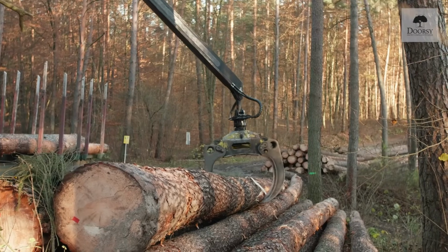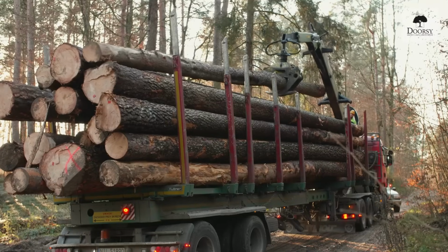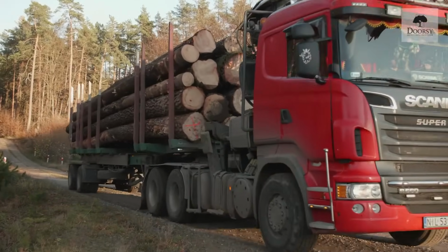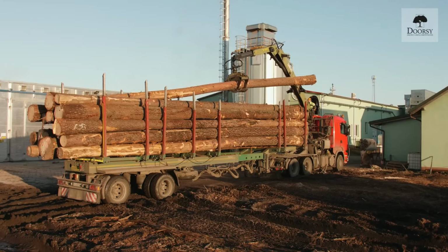How does DOORSY ensure each door is flat, balanced, and durable? Step into the expansive production hall, where timber is transformed into finely crafted doors that will soon adorn homes.